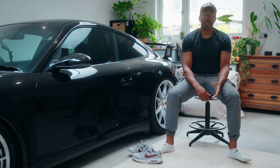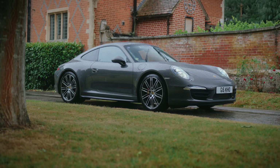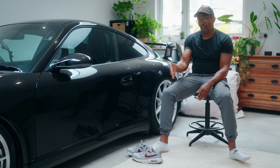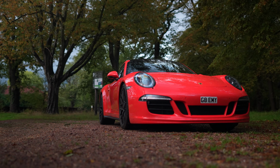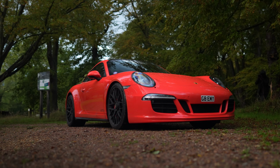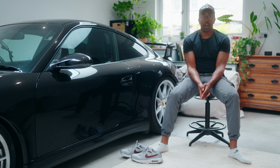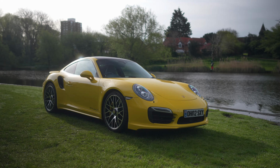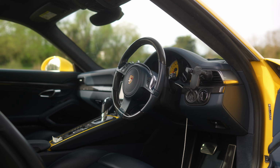Next, you had the Carrera 4 and 4S. This added four-wheel drive for better traction, especially in wet and cold climates. Positioned between the Carrera and the Turbo, you had the GTS. This bumped power up to 430 brake, had improved styling, handling, and is also considered the most well-rounded 911. Next, you have the Turbo and the Turbo S. This came with 560 brake horsepower, active aero, four-wheel drive, and is often considered the most powerful 911 that you can get.